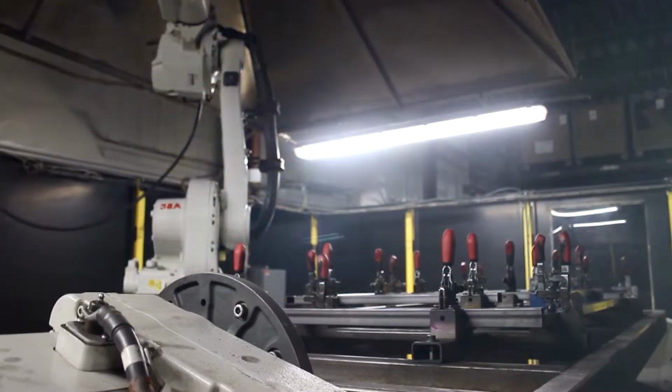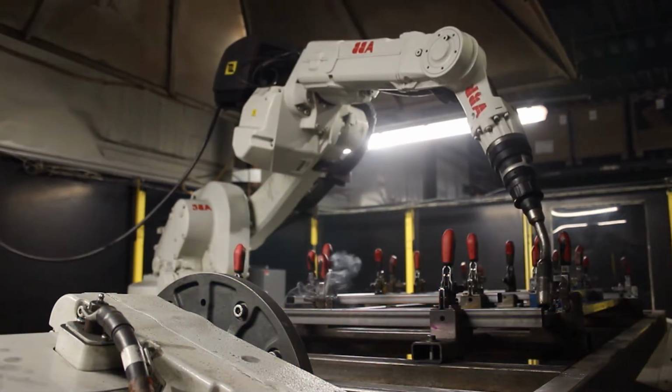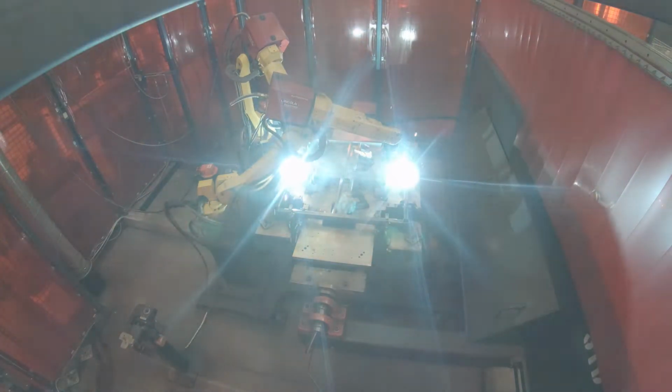We currently have 11 robotic welding centers, anywhere from a single MIG head to a three-headed MIG robot. The more that we can put on a robot, the better quality part we'll achieve.